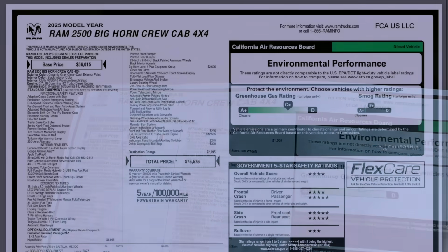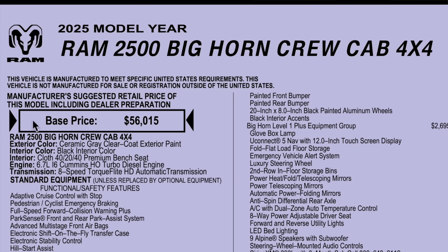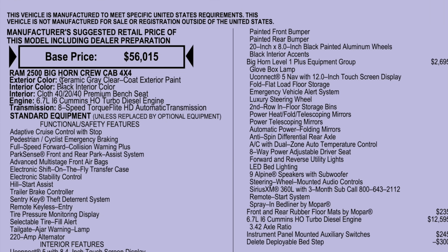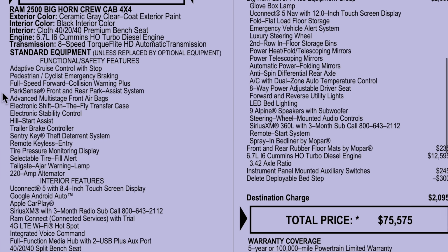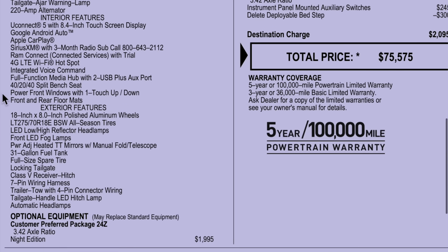At the very top is the description. Base price comes in at $56,015. And ceramic gray is the color. And then here's a short listing of the standard equipment. Be sure to pause to see more.